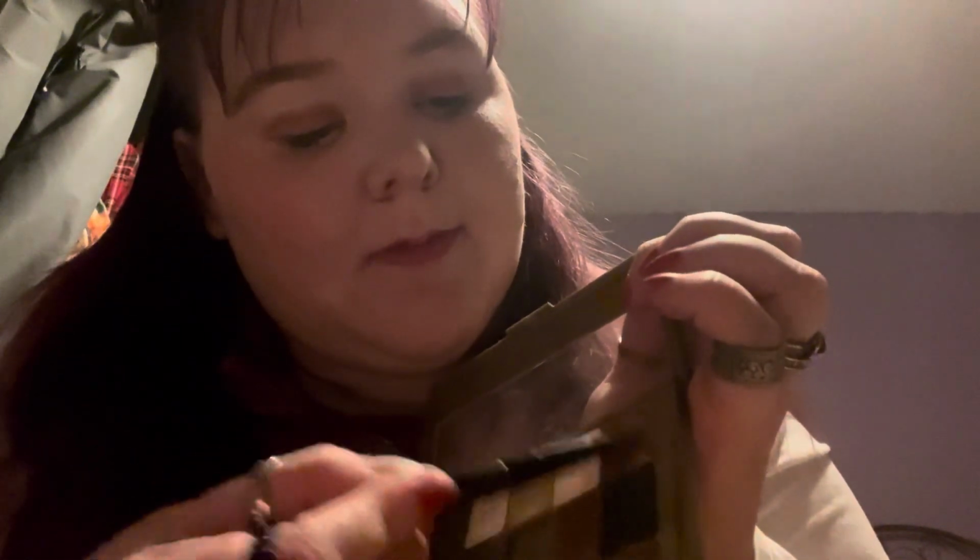Then I take the 24 Karat Nudes Maybelline New York palette. I've had this for a few years now. I literally just take this goldy shade here, and I go from the center of my eye outwards. And then I take the brush and blend that right in. Like that. It's not the best I've ever done. Like that.